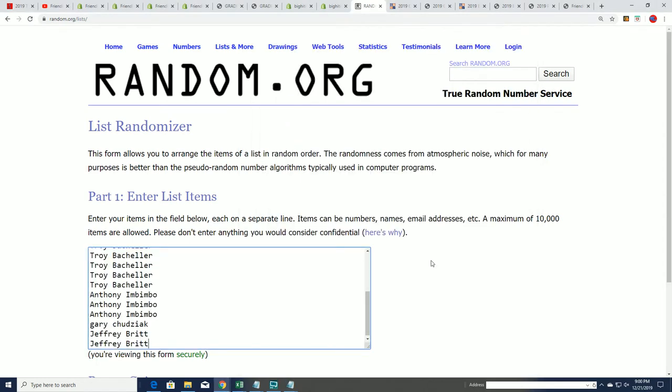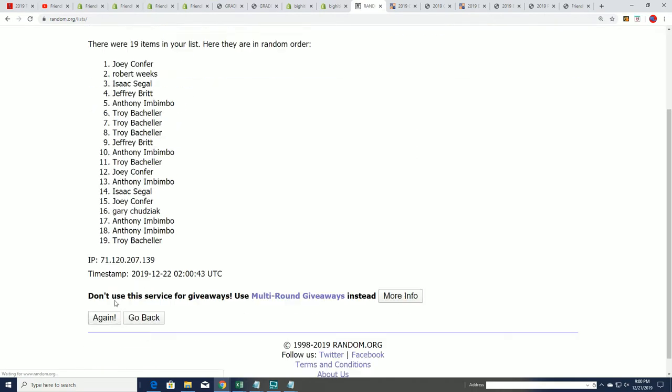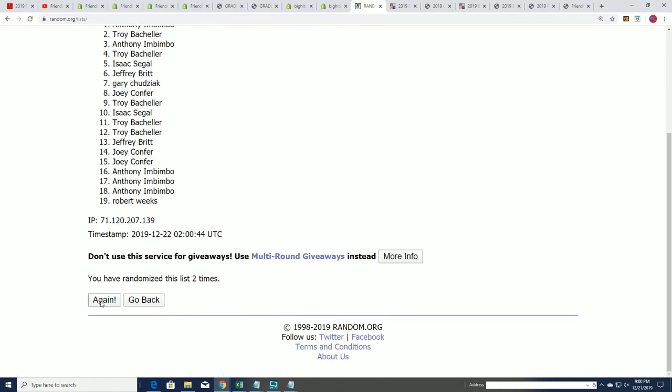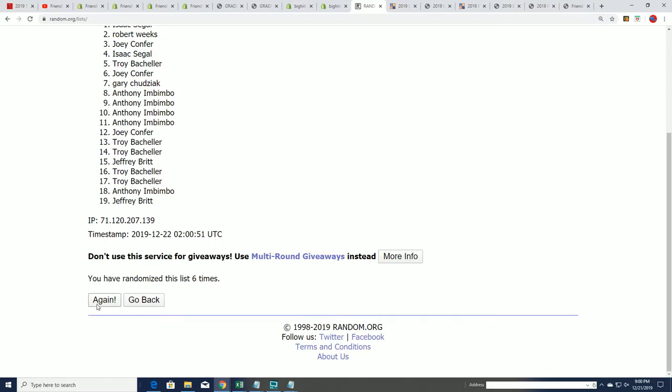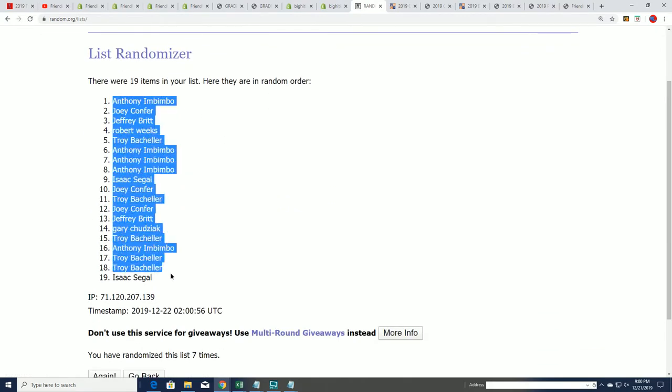Here we go, seven times through. And we're also going to randomize the letters seven times. So here's the first one going through here. And now let's get to the next one.